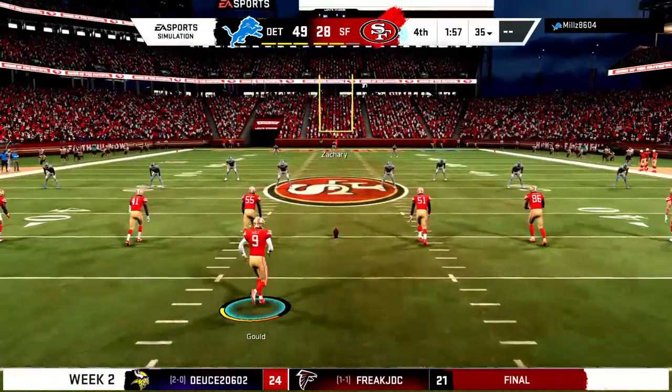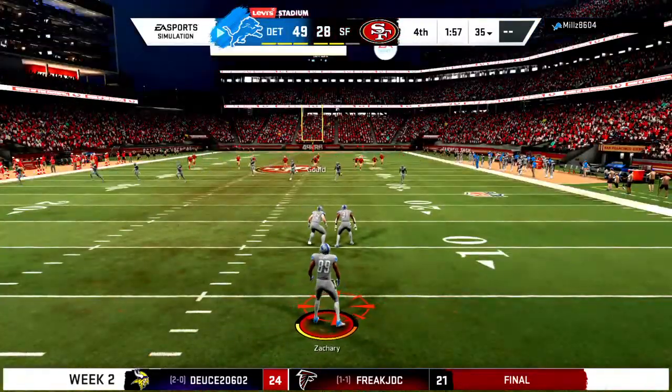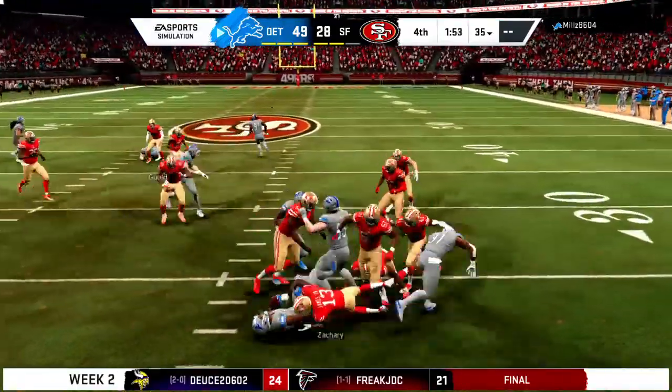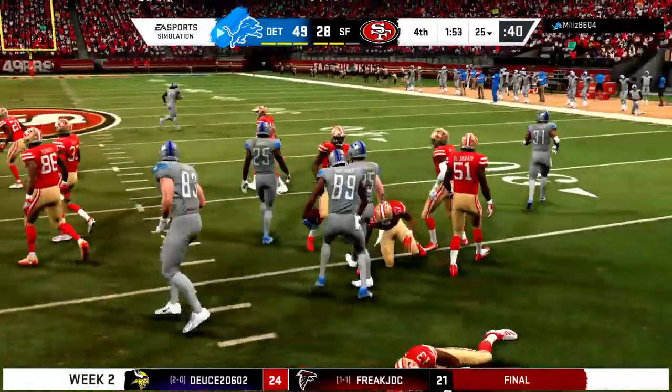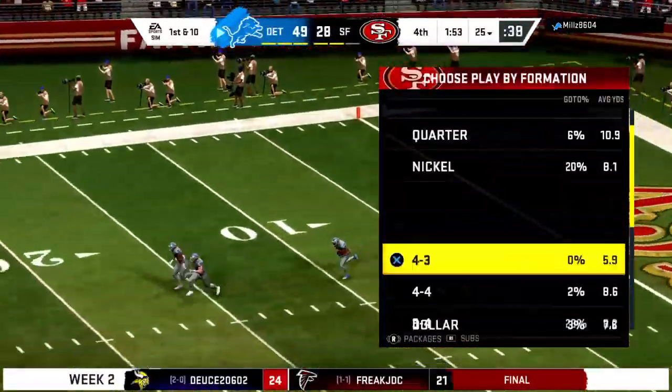After the touchdown, it's Robbie Gould now to kick it away. This is taken at his 4. And not a bad return here. He gets it out to the 25-yard line. At their own 25-yard line.